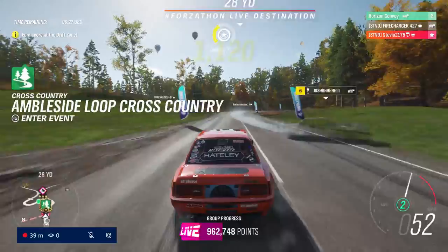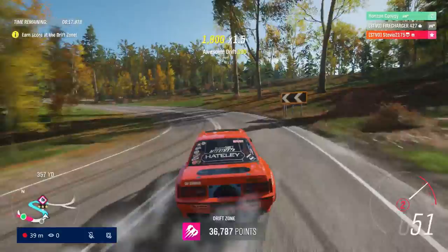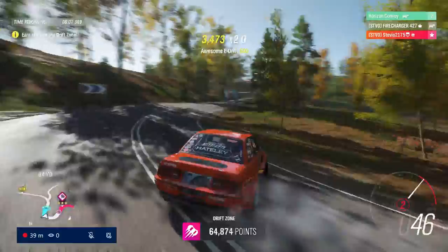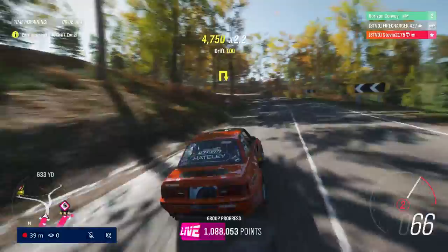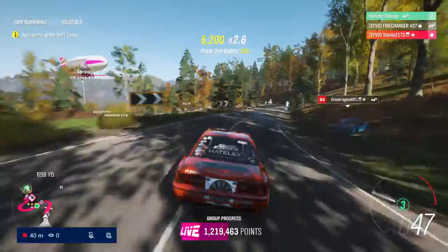Let me try second gear here. Switch it up. I feel like third does a little bit better, but second gear, I feel like I can go faster. It's the only thing. Let's try second and third, depending on the bend that we're at. Let's see what happens here.